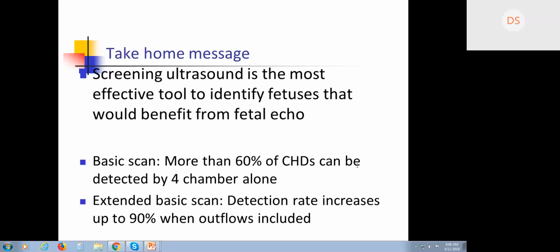Urinary tract infection is usually bacterial in nature. I haven't come across any correlation with congenital heart disease. No.